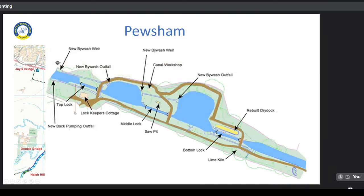So this is Pewsham, and as you see, there's 3 locks, and there's a rebuilt. They're actually rebuilding this dry dock at the moment. There'll be a canal workshop here, and we're hoping to build a lock keeper's cottage, saw pit. So this is going to be a very interesting site when it's all restored.